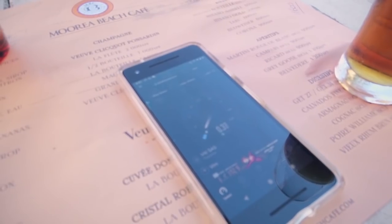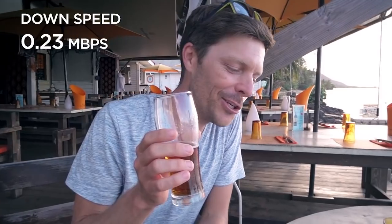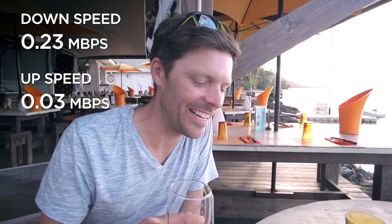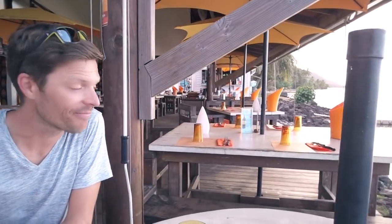So I get the speed test. Voila. So what's the verdict? Download speeds 0.23 megabits per second. Upload speeds 0.03. Now, we're the only ones here. Literally the only ones here, and that's how slow it is. That's kind of what we found.